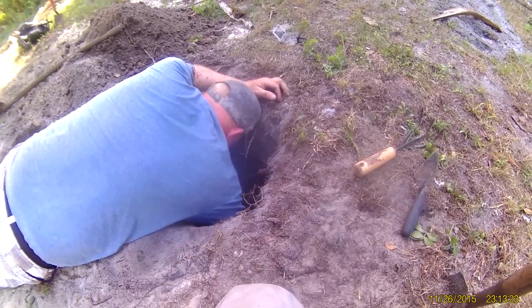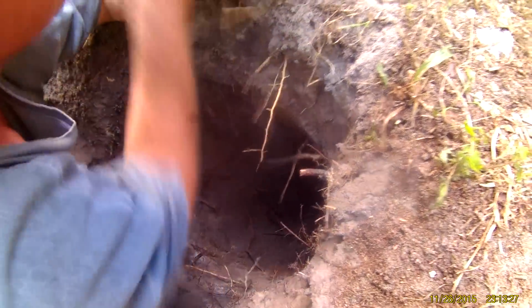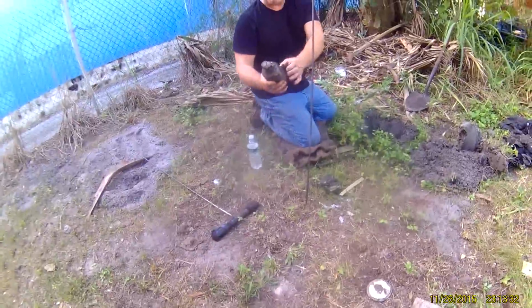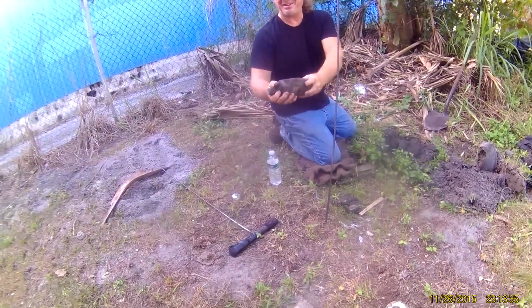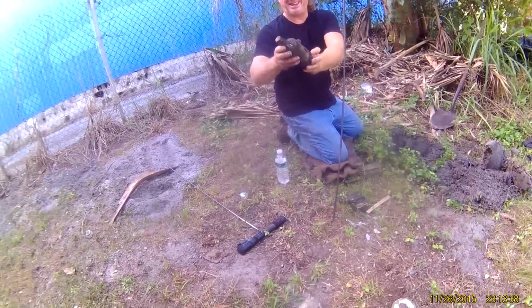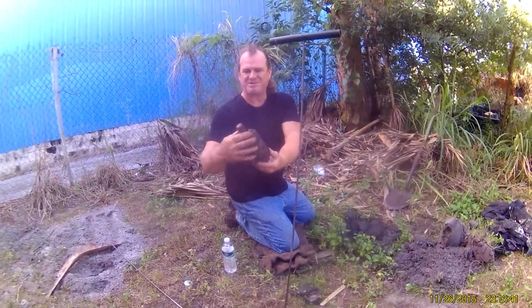Okay, what else? I don't want to get cut. Let's see. Here it comes. It's a... what? Oh, I got it. Wait a minute, it is a screw cap. What the hell is it? Yeah. It is an interesting... for a modern bottle, it's kind of interesting. I'm going to have to keep that.